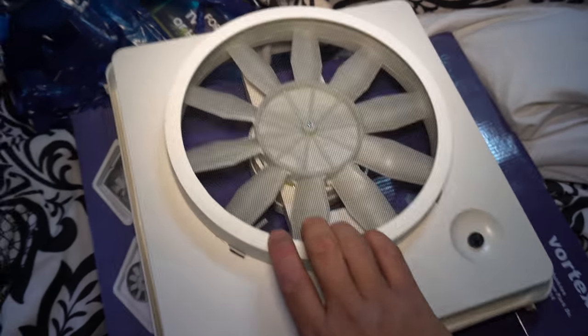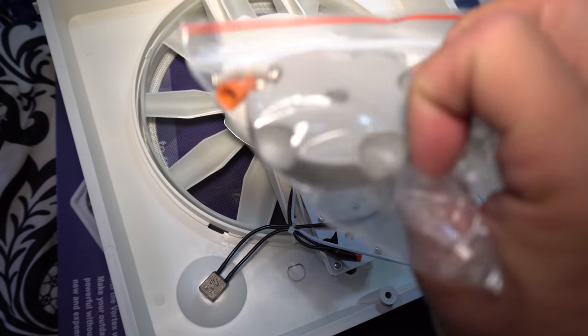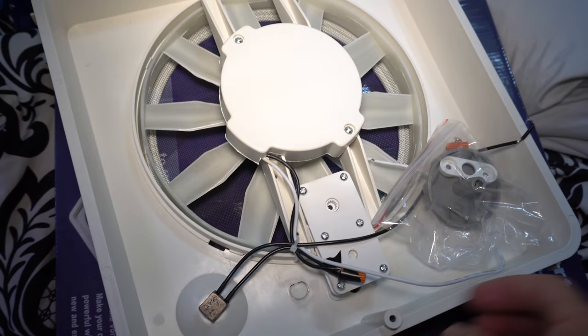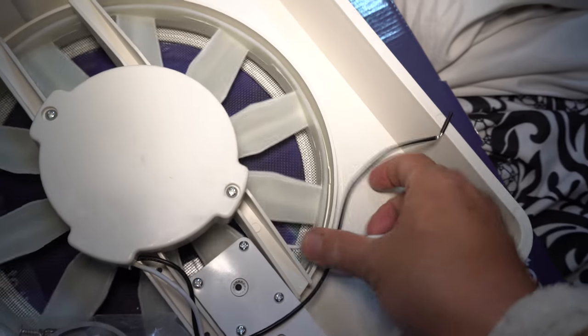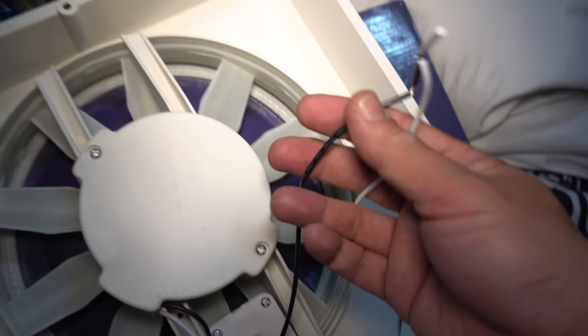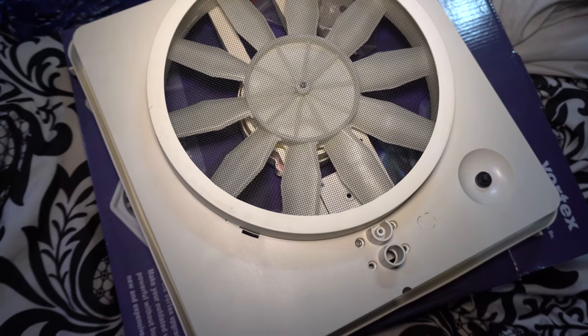This is what the fan looks like outside of the box. And this is the inside part. And this is what faces outwards. They have the bags and everything, all the mounting things, screws. Cool. So it doesn't look complicated because, you know, it's DC. So there's a negative and positive, the black and then the white. So this should be a pretty easy install.